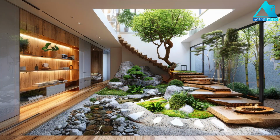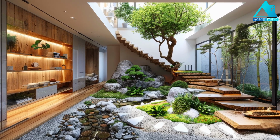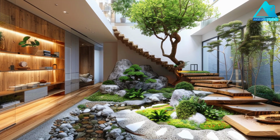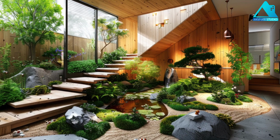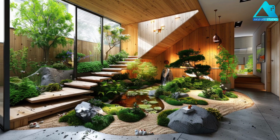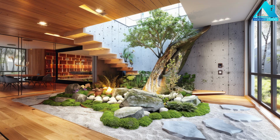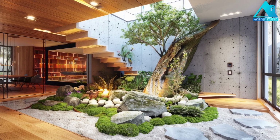Some of the most popular choices for tiny indoor gardens are low-maintenance plants such as succulents, air plants, and small leafy greens. These plants require minimal care and can thrive in indoor environments with limited natural light. They also come in a variety of shapes and colors, which can add some diversity and charm to your tiny indoor garden.